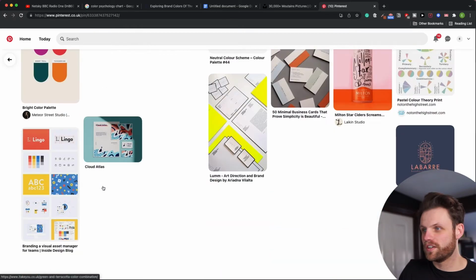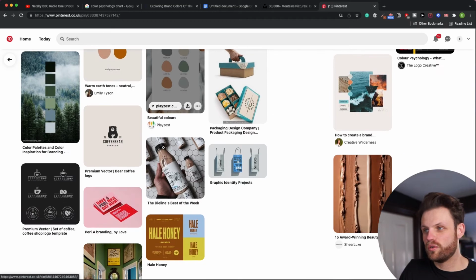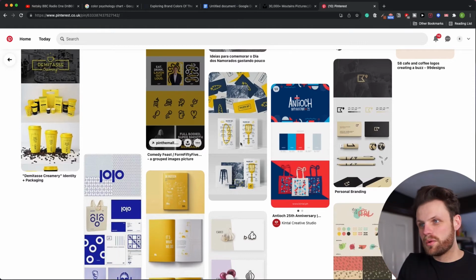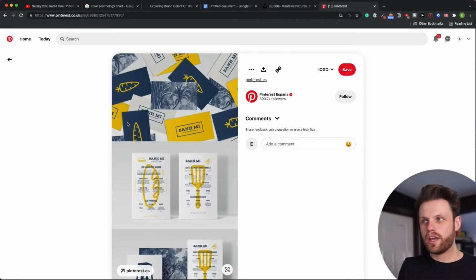And again, just look for examples. Look for different ideas. Use Pinterest. Go and have a look at ideas. Fill your brain with different ideas. Don't get overwhelmed because that's just good for no one.